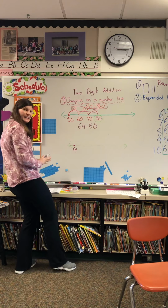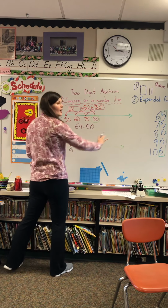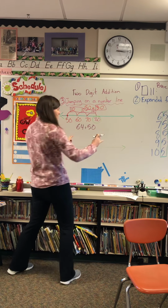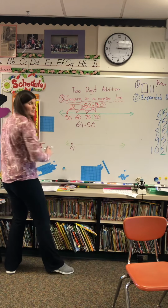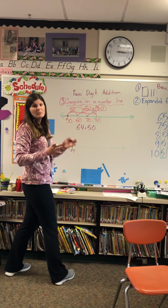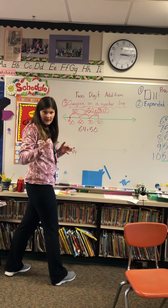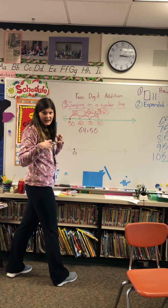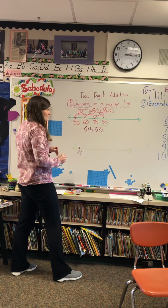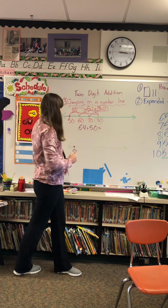Now since we're adding, we're going to go to the right because we're going to get bigger. We are moving up our number line. Eventually we're going to subtract with our number line and then we're going to move to the left. Because when you subtract, you pay people and you lose money. Like I want to buy that Pokemon card, so I got to give you $10. So I had 20, gave you 10, so it gets smaller. But for this, we're adding, so we're going to get bigger, okay? So we got 64 plus 50.